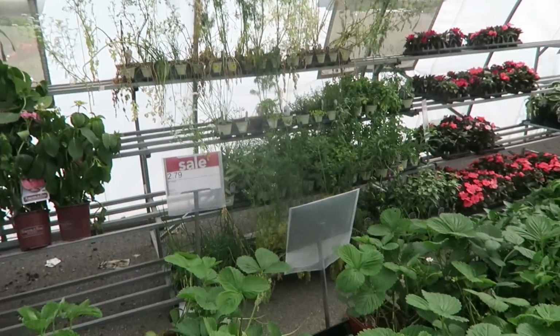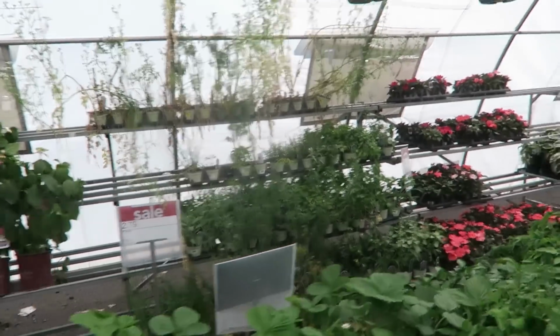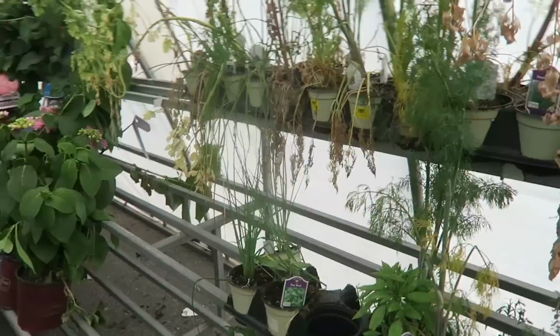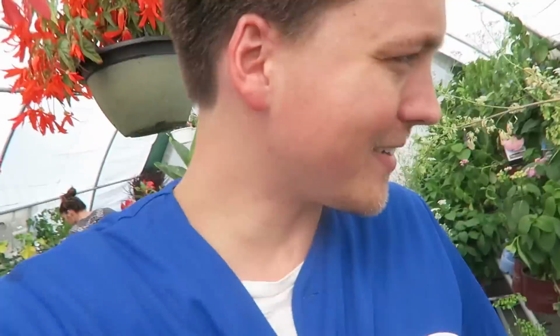Okay, wait, where are you going? That's where the spices are. Yeah, that's definitely spices. Herbs. Herbs. Spices. We obviously are not gardeners. I feel like we're kind of cheating buying them already grown, because usually it's fun to plant the seed. But, first timers, see how it goes.